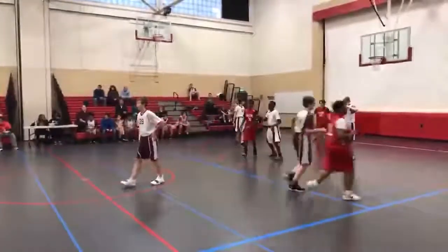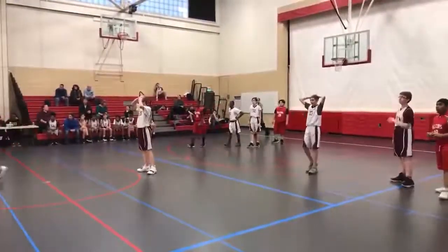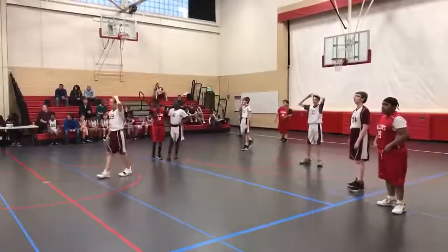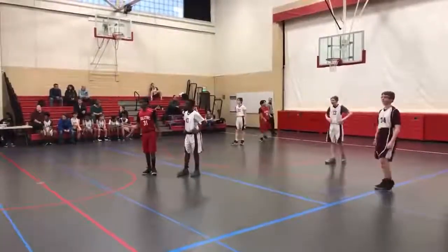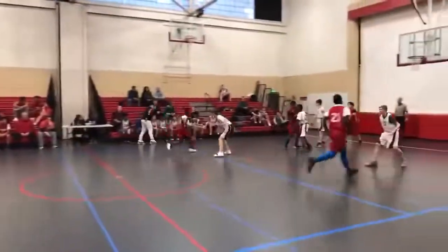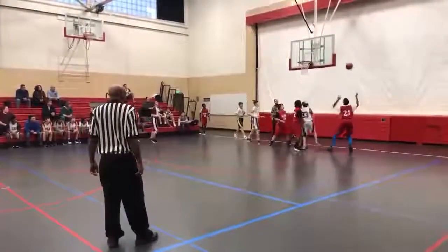Hey, Tornado fans. We are here in beautiful Coon Rapids, Minnesota, where we're joining the game in progress. The Anoka B basketball team is taking on the Coon Rapids Cardinals. Join the game. It is 8-4 Anoka, 13 and a half minutes in.